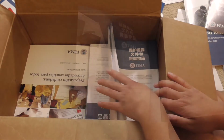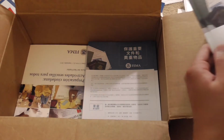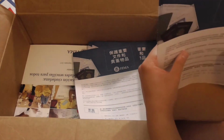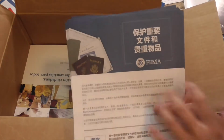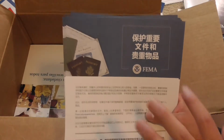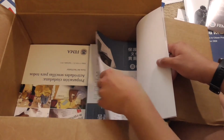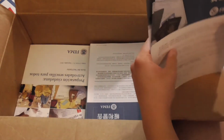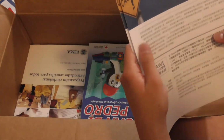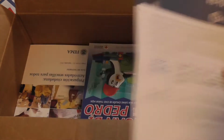This one happens to be, oh, this happens to be in the traditional. I'm trying to figure out which ones are which. I have to read through a little bit. This is the traditional. So this is the things about insurance and your identity stuff, important documents, things like that. This is the simplified, and this is in the traditional script. Cool. Aha, here we go. This is the same information, I suspect, in the traditional script. The one about how to get warnings in traditional Chinese script.